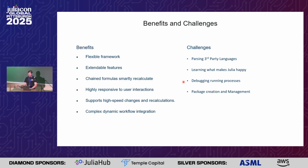Debugging, I think a lot of people know that debugging a running process can be difficult. Some of these engines will have 1,500 variables.